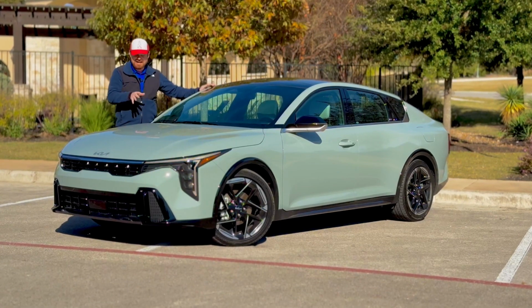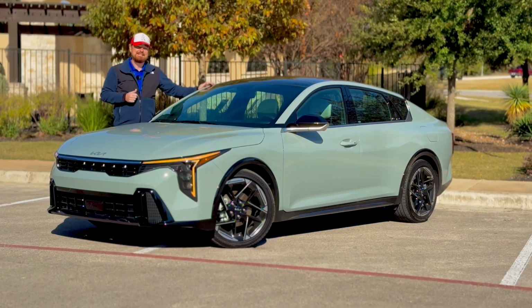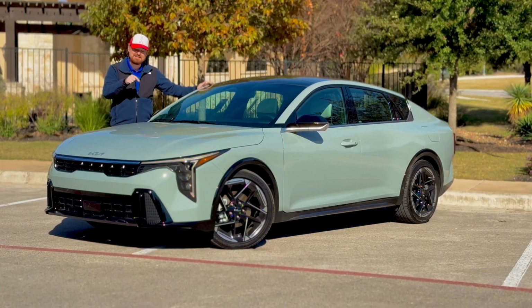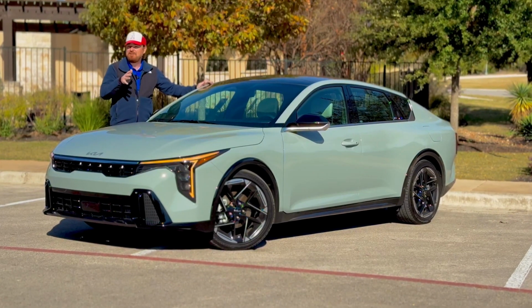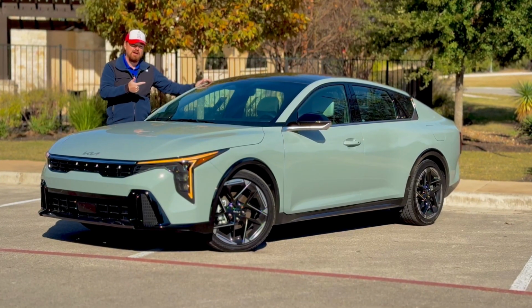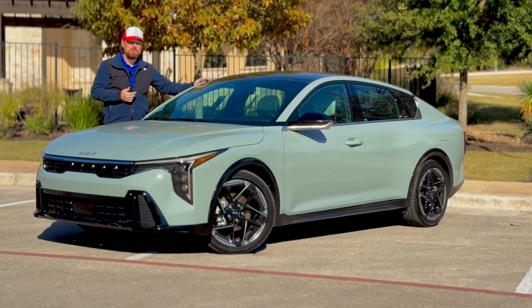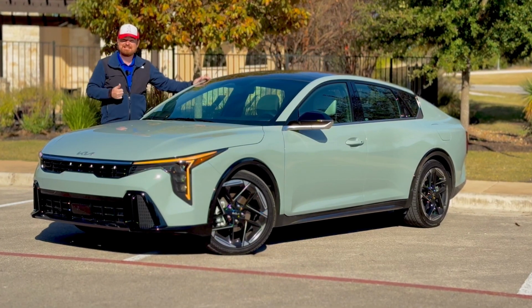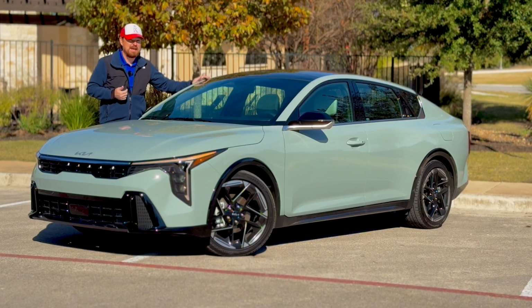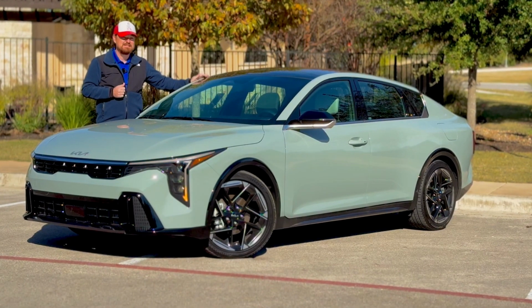This is the GT line with premium package and the base 2-liter naturally aspirated 4-cylinder engine. And my question that I want answered in this video is, does this $28,000 compact sedan, as this one is equipped, have enough to sway you away from segment leaders like Honda Civic and Toyota Corolla? And as Kia suggests, is it good enough to sway you away from larger mid-size competitors like Toyota Camry? All that and more, including a 0 to 60 acceleration test. Stay tuned.